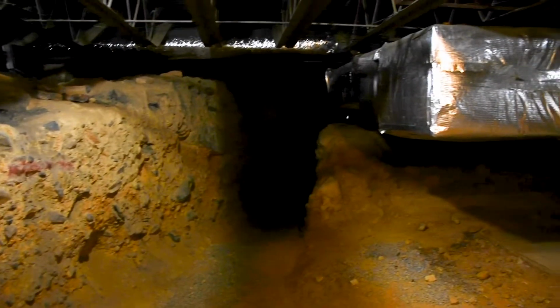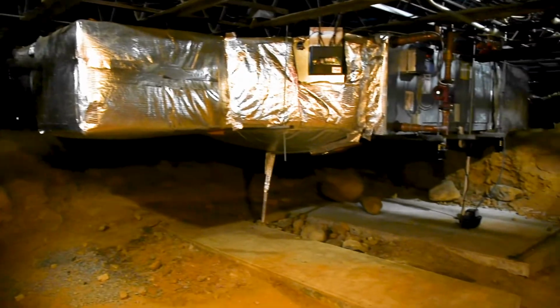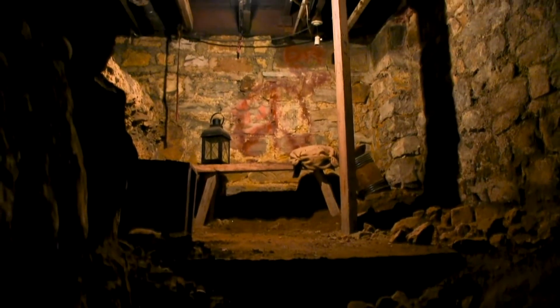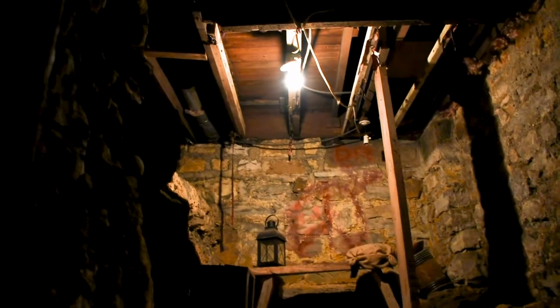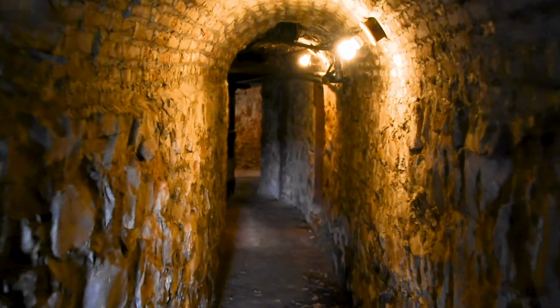It's a joint-use facility. You're going to see HVAC parts and ducting. You're going to see electrical wiring and so forth. But you're also going to see trenches that were built in 1755 at the direction of General Braddock and under the supervision of a by then 24-year-old George Washington.